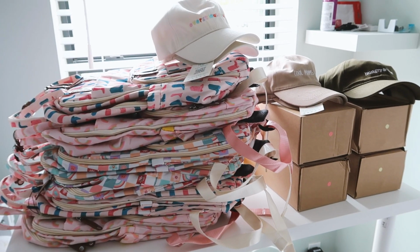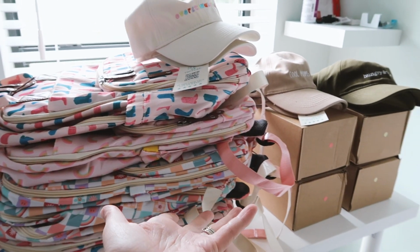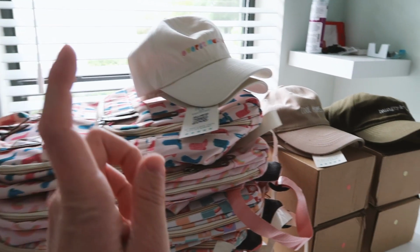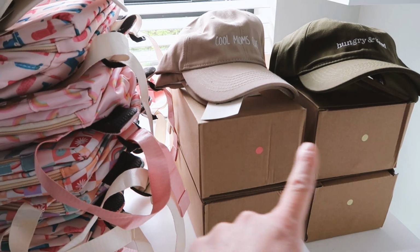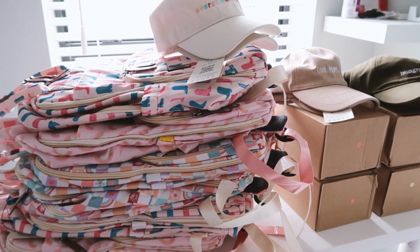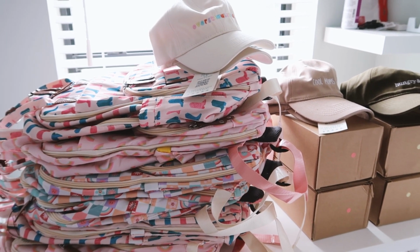Here's my pile of everything that I'm going to take over to go in the storefront in September. I've just got pretty much 2 of my core items, like 2 of each diaper bag, 2 of the overstimulated hat, 2 of the Cool Moms Club, 2 of the Hungry Tired, and 2 of each color of tumblers. I didn't want to send too much just in case it sits there. I don't want it sitting in inventory somewhere other than my house. So I think that's going to be good.